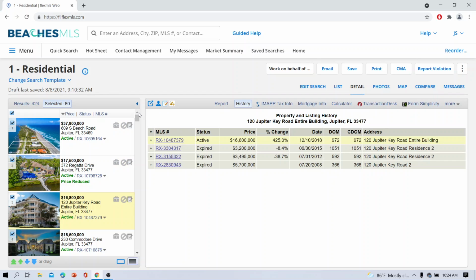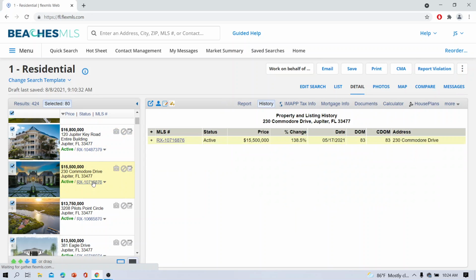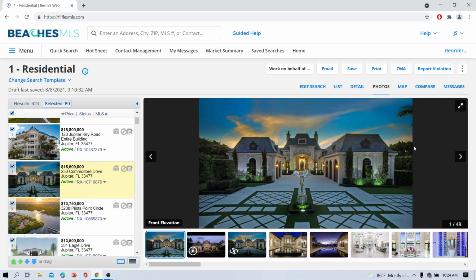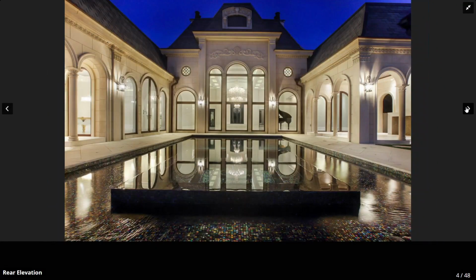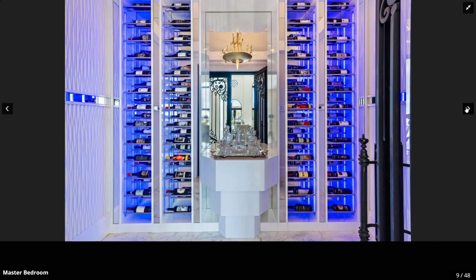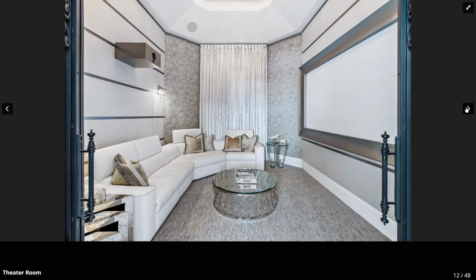Okay, so let's go to the next one. Commodore Drive. And this one, oh, that's a gorgeous home, by the way. All right, let's look. Look how pretty. Oh, I think I know this home. Look how gorgeous it is.